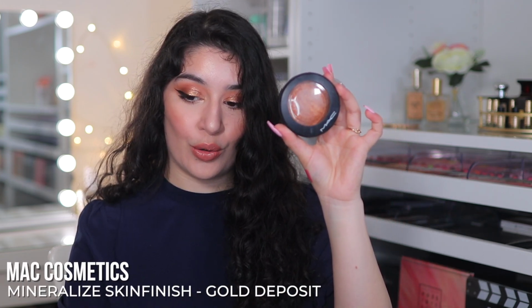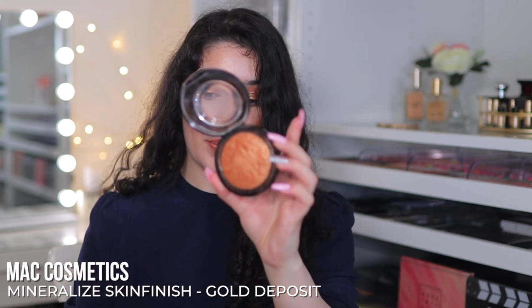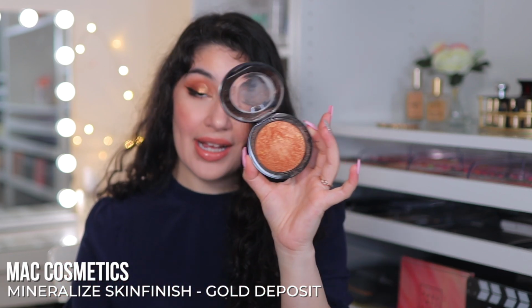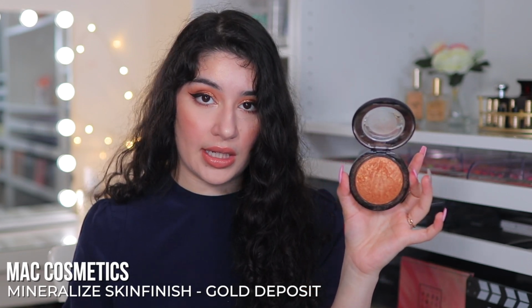I pull it out from my collection, and that is the MAC Gold Deposit Bronzer. Now I know it's very dark. It is a mineralized skin finish, but this is the one that I always pull out in the summer. And now that we're in summer, I love to just bathe my skin in this.